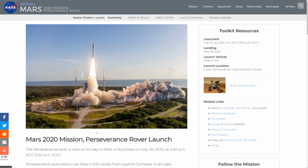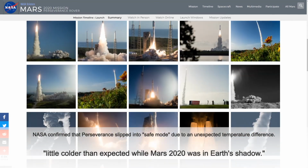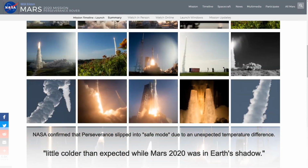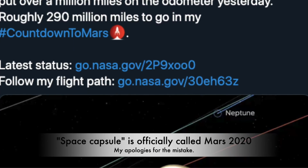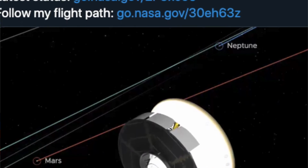Well, finally, if you were up nice and early on the 30th, depending on where you are, of course, it launched at 7:50 a.m. on the East Coast. This is the Mars Perseverance rover, and there it is in its launch sequence. Unfortunately, a few hours after launch, it was reported that the rover had gone into safe mode, and no one was sure why. Some sort of technical glitch occurred, and apparently, before I went on the air to record this, it turns out that the Mars Perseverance rover is operational once again, on its way to its mission on Mars.